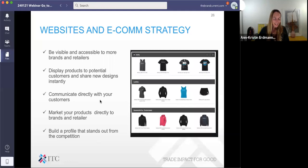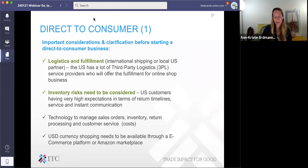Yes, okay. On the next slide, what we want to do is also point out a couple of considerations and important factors when you want to go direct to consumer. Even though it sounds very attractive, obviously, to cut out the middleman, go direct, it seems easier sometimes than it is at the end. If you look, for example, at setting up your business in the US with the US consumer, you have to set up your logistics and fulfillment because international shipping might be too expensive. The US customer has really high expectations. So you're competing at this point with US brands. So you have to have the same lead times or the same shipping times.